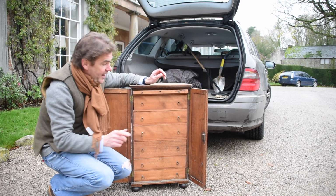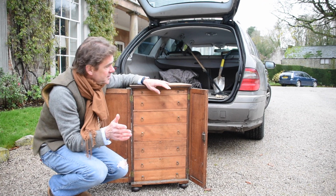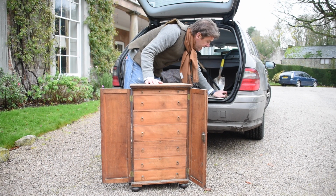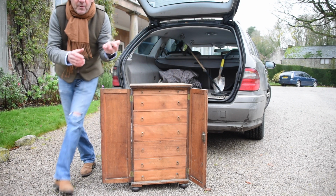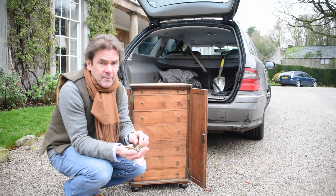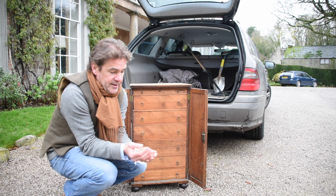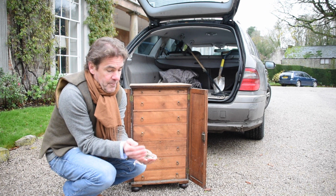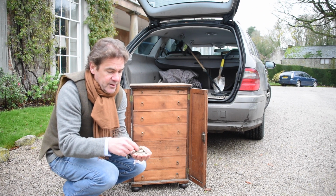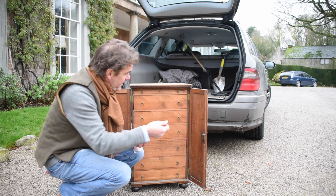But the main problem I have with this, from a collector's point of view, is that I'm quite naughty in the way that I just dump all my finds, all my less important things on the back of my car when I come back from a session. But as you can see, nothing particularly good here. But they all are of a certain size. Coins, bits of lead, buckles and things like that.